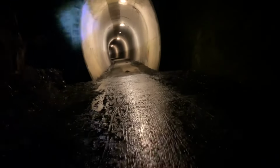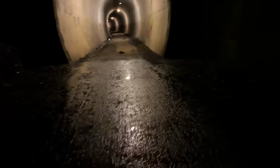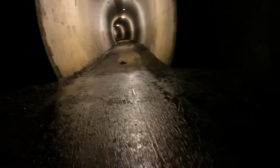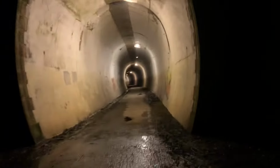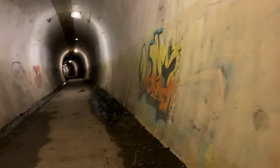I don't need the torch in there, do I? Oh, guess what? Slippy again, like it is in all our videos. Always slippy, always wet, always mushy. Oh, echo, echo. Oh, there's a nice dump there, look. Anyone want that for the garden?